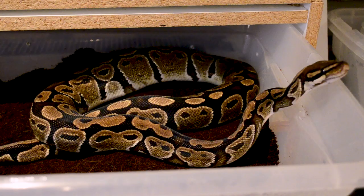So, I mean, in a head-to-head challenge, if you're just looking at the facts and these categories that I've made up, then your ball python's going to win. That's going to be the better snake for a beginner, in my opinion. It's smaller. Basically, everything is better for a beginner besides the eating factor. But besides that, I mean, ball python's your winner.